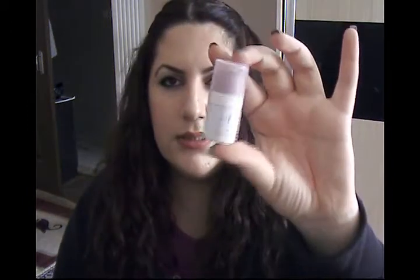Okay, the second cream blush is Elf's All Over Color Stick in Pink Lemonade. And it looks like this. And on the hand, when you swatch it, it looks like this. Again, I am not a big cream blush fan, so I don't use that so much.